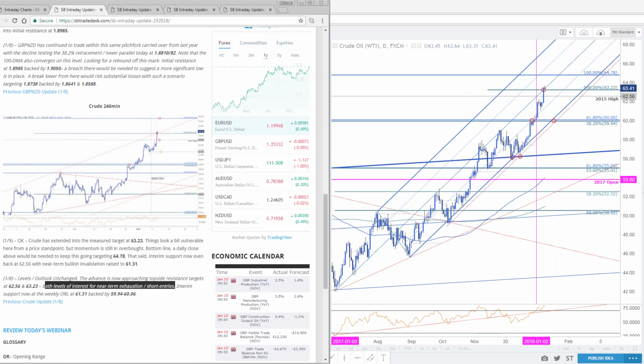So I'm not really going to advocate trying to chase a short, but just recognize that this is an area of interest for exhaustion. If we're going to get an exhaustion pullback, a daily close below this would be the onset of such a scenario. All things held constant, if we close here or even higher, 64.78 is the next upside target.